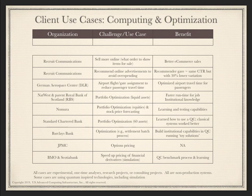Barclays Bank is also looking at optimization, but this is the settlement batch process. So imagine if I have 1,000 trades or 10,000 trades, and I have to settle them. Well, the order in which I settle them matters. Think of it like a checkbook. For some of you who actually know what a checkbook is and how to balance it.